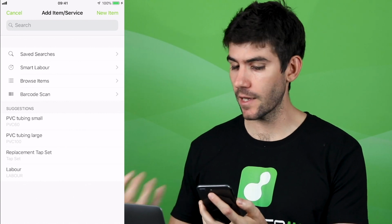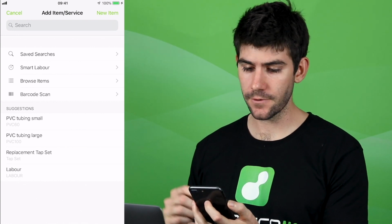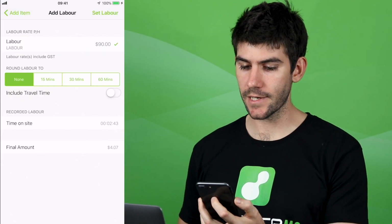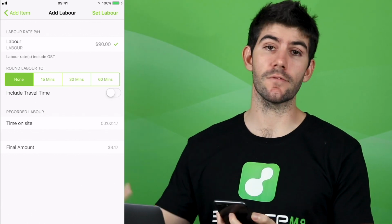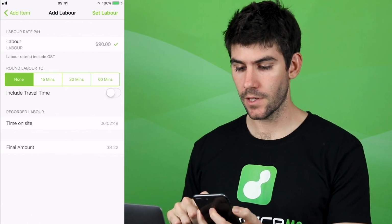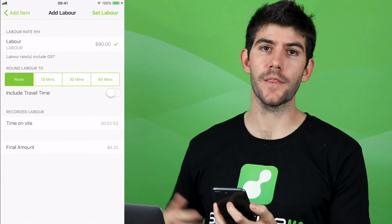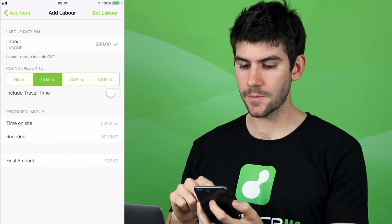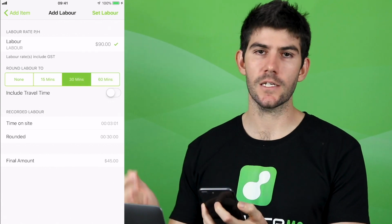You can simply have a labor item and set the quantity of what you want to charge for, or you can use smart labor. And what that will do is actually use the check-in timer we started. Whether or not you include travel time is up to you as well. You can toggle that here. And you can apply that checked-in time to a set labor rate and round that up to the nearest 15, 30, or 60 minutes and charge for your labor that way.